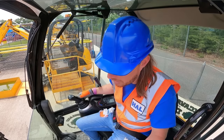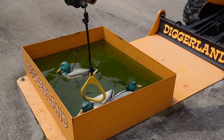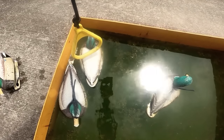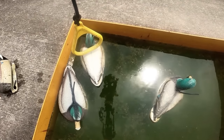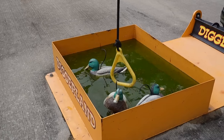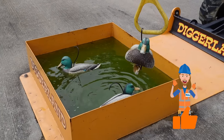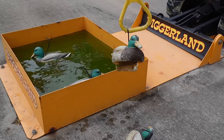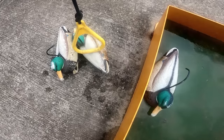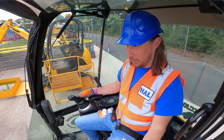Oh, let's see, let's get this one right here. Oh, yep, I think we've got that one. Maybe. Oh, no, no, no, back down one more time. Oh, there we go, we've got him. Oh, yeah. This is taking a little bit of skill. There we go. Oh, no, we don't want to get him back. There we go. Perfect. Oh, we're doing such an awesome job at this.